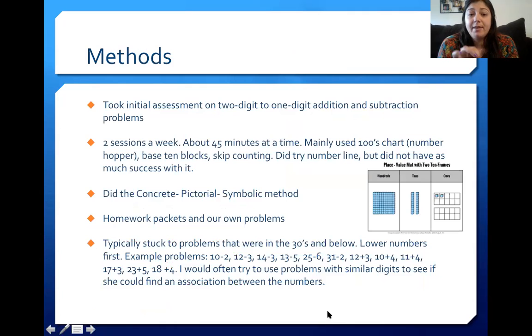Okay, so for the methods, when I first started working with Penelope, I took an initial assessment on her 2-digit to 1-digit addition and subtraction problems. And I am gonna show you a little chart later on. And we worked together about 2 times a week. Like I said, she had moved, so everything that we did was on Zoom. We worked for about 45 minutes at a time.